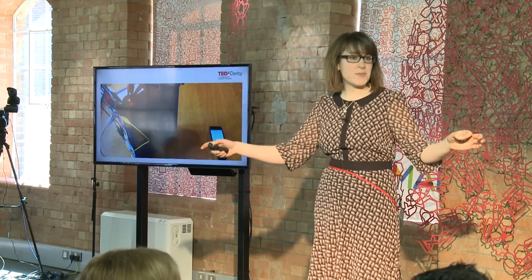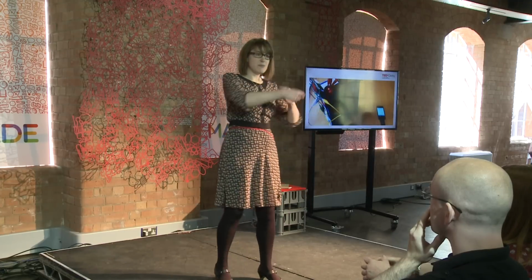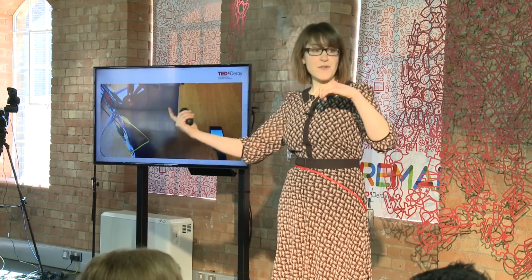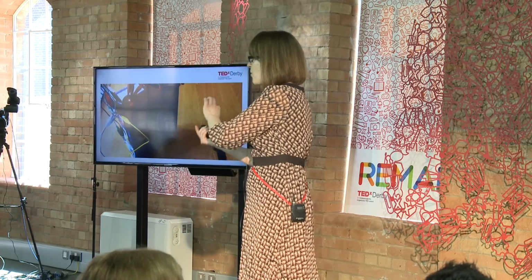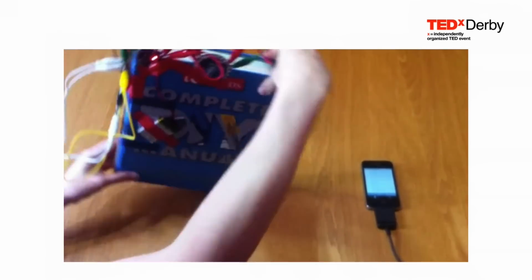So you could put a wire between the two, but actually that's a bit messy, and it means you can't really move the book around. So what I needed to do was create a wireless network between the book and the mobile phone. And this means then the phone's constantly getting data from the book, and it knows the orientation of the book. So therefore it knows what piece of audio to play in response to that. So this is what it looks like.